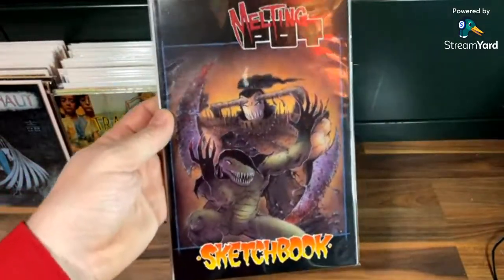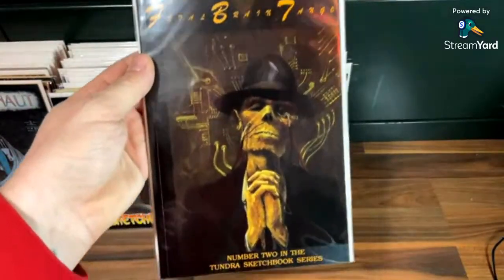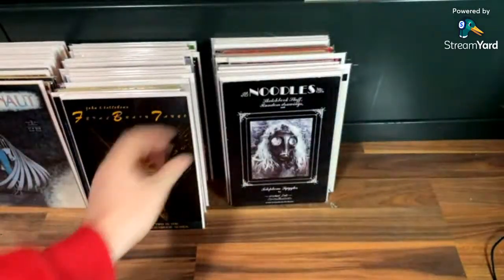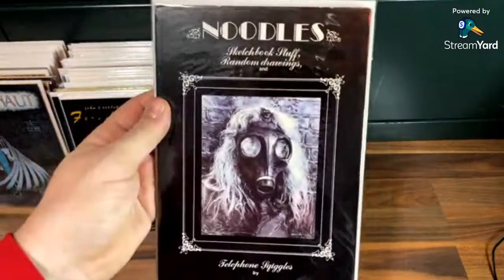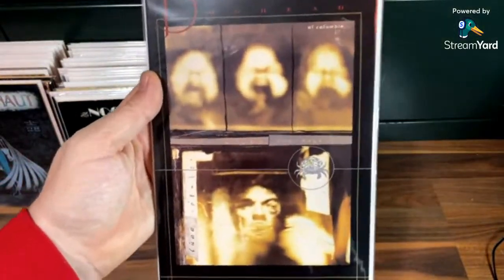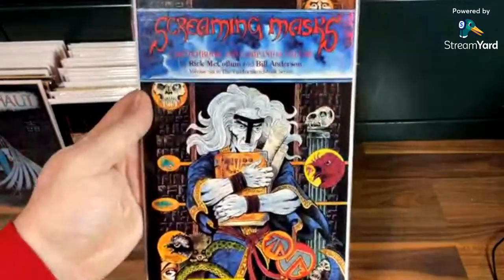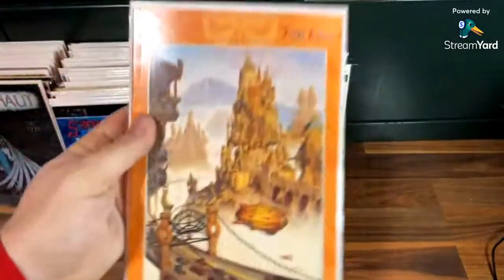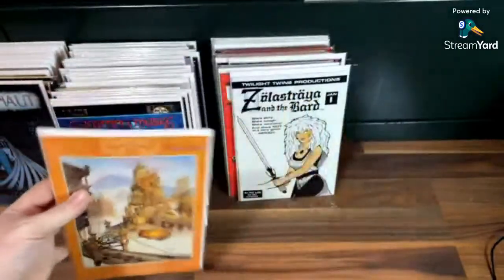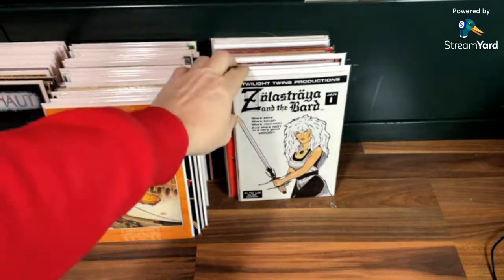It's really, really good. The Melting Pot sketchbook. John Totleben, number 2 in the sketchbook series. The Michael Zulli issue. All of these we've looked at over the year on the channel in various Sunday wraps. Doghead, Al Columbia, and then of course Rick McCollum and Bill Anderson, and Tom Kidd. Quite a dent I was able to put in that, considering that every time I found Tundra, I would say the same thing. I never find Tundra, which clearly was horseshit.